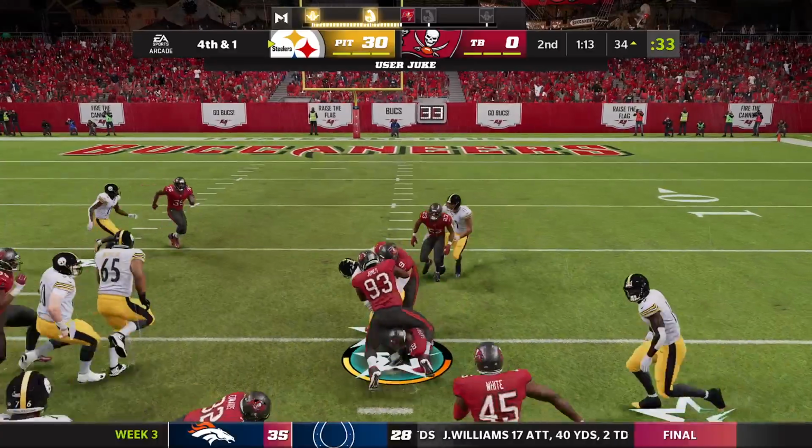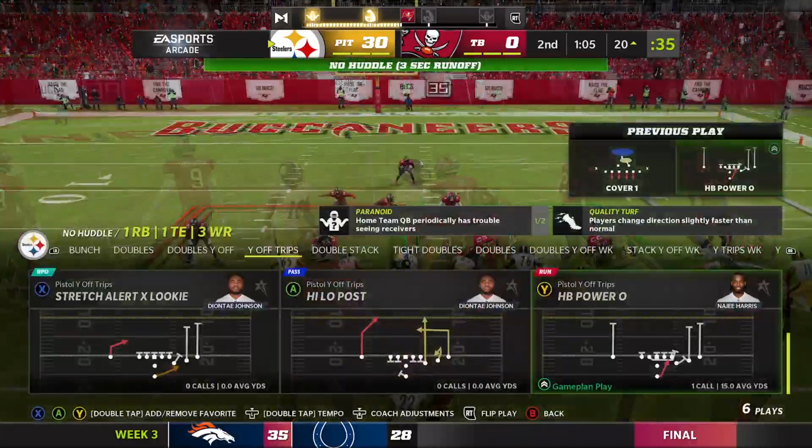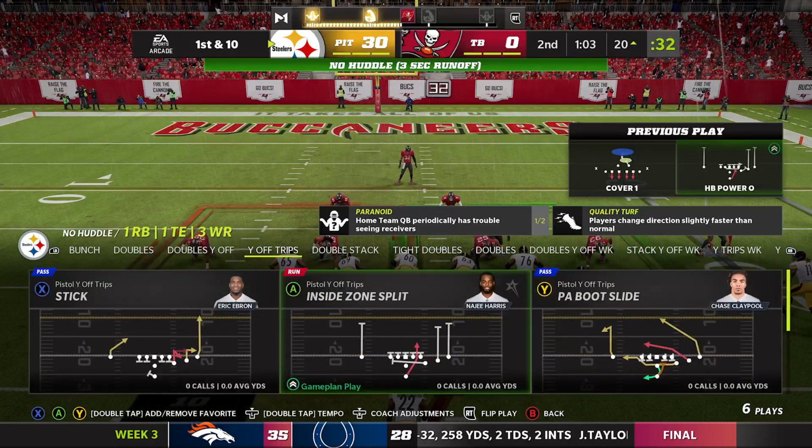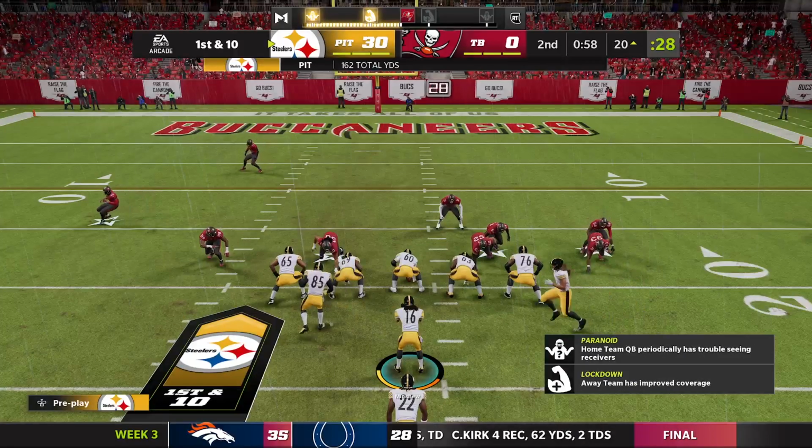Oh, nice move. And they'll get this one down to about the 20-yard line. The fourth down run successful. Now they look to pay it off on first down.